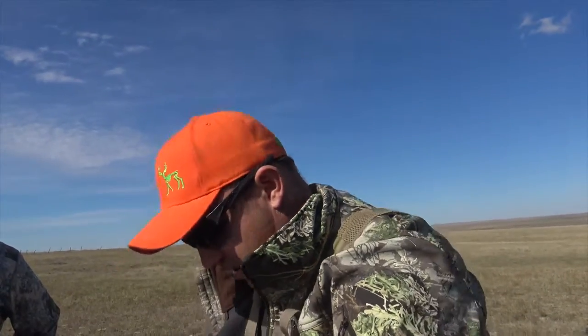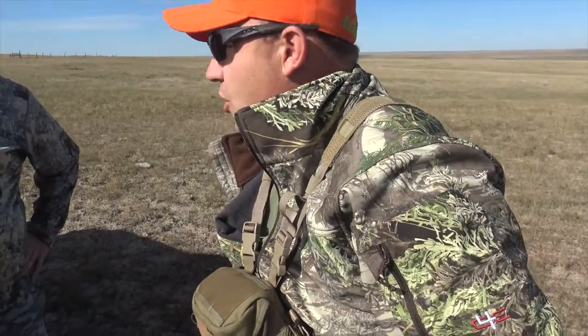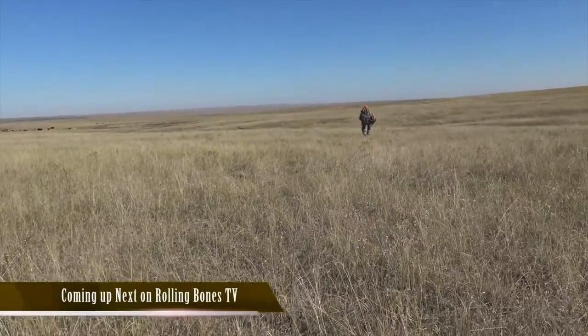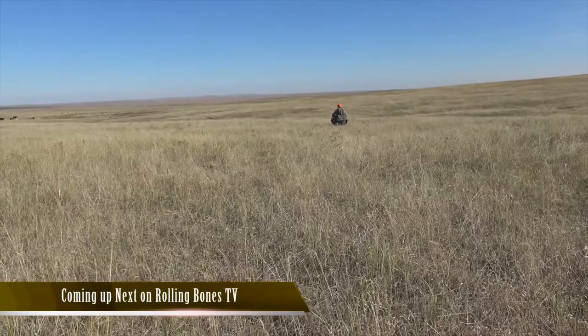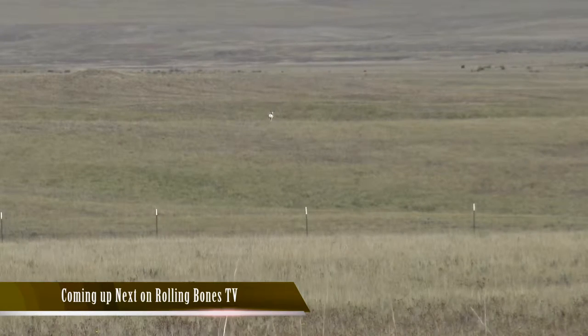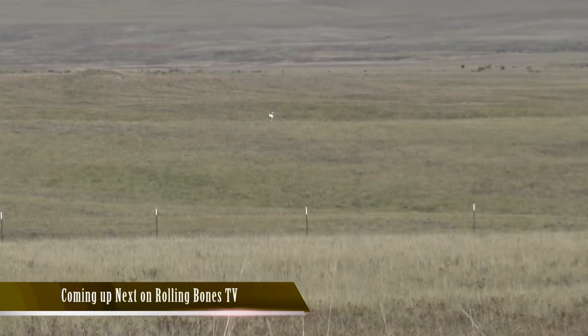And Brad's like, oh my gosh, we're not going to get him. And I'm like, we're just staying the course. He's walking the right way though. He's walking the right way, but he's killing us, man, the suspense. Literally, he's 80 yards from where, maybe 100 from where we can shoot him.